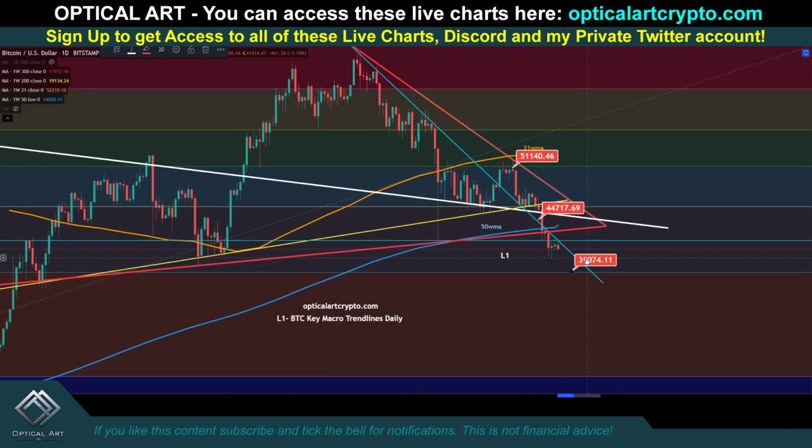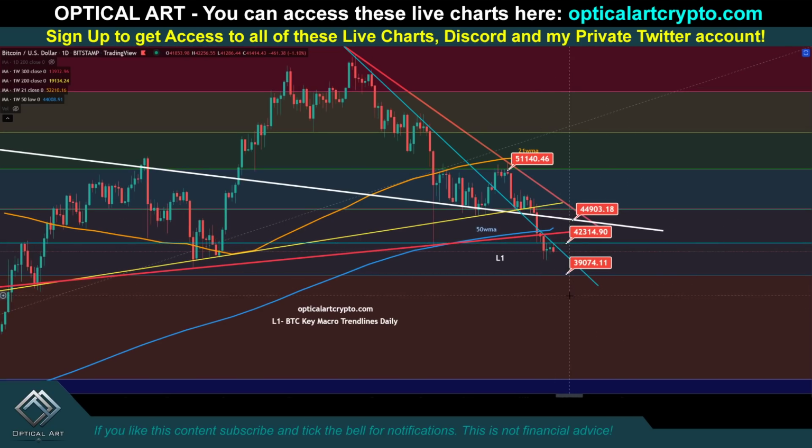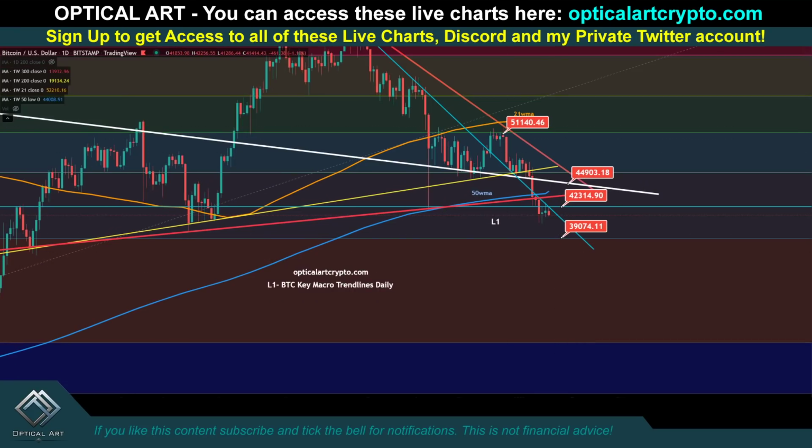And if we do push up, pay attention to this trend line. It could be resistance around 40,000, which is not much of a bounce. If you get above that, then we could be looking at higher targets around 42,000, and then you got very strong resistance around 44,900. So again, these are more macro targets. And if we do break this support at 39,000, guys, it's game over. I mean, we got targets way the hell down here.